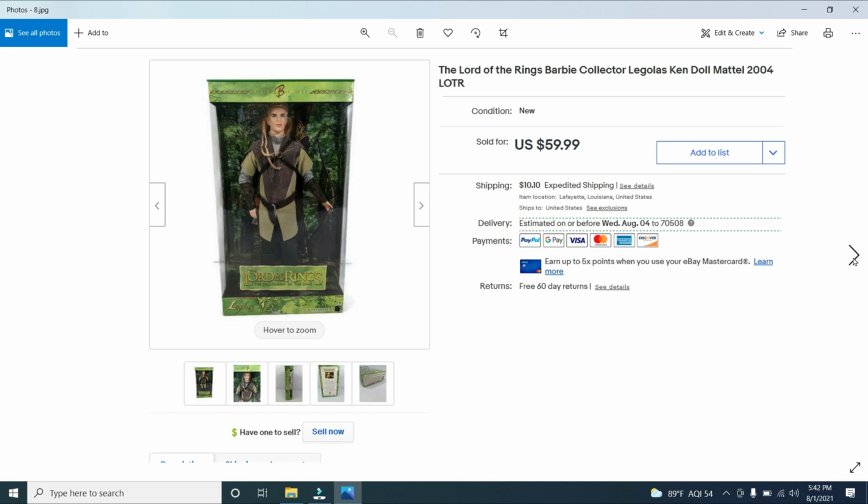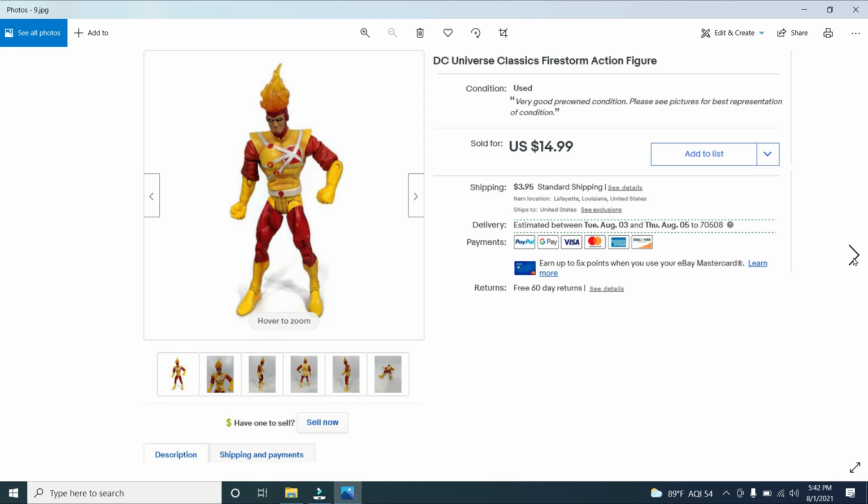She had Fenton, she had a bunch of Harry Potter stuff, and she had a bunch of Lord of the Rings stuff. And this is from the Barbie collector. This is a Ken doll. This is actually the second one of these that I have sold, and I got $59.99 for this one.